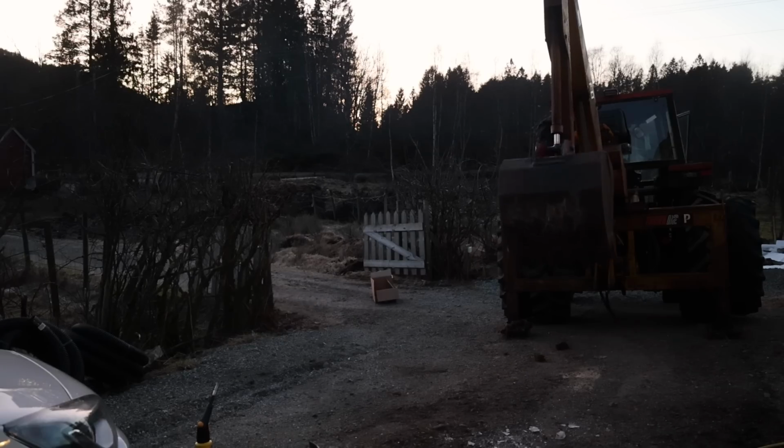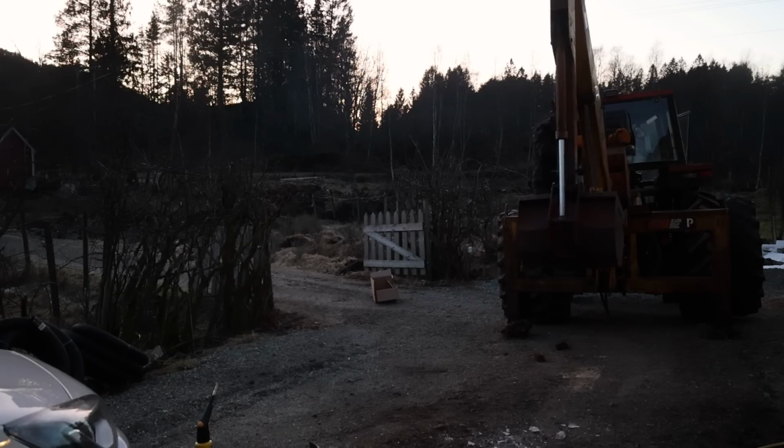It's getting so dark that I cannot see what I'm doing, and that's probably a good idea to avoid while welding, so we will need to continue tomorrow.